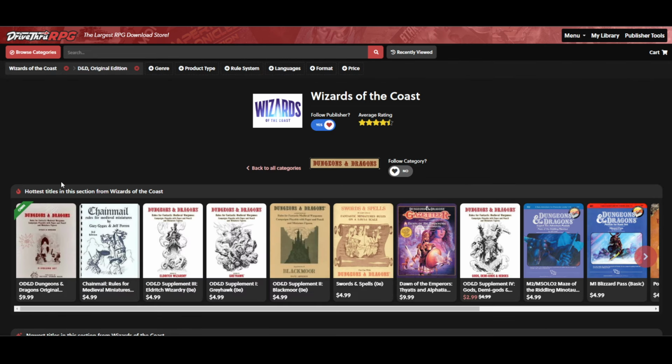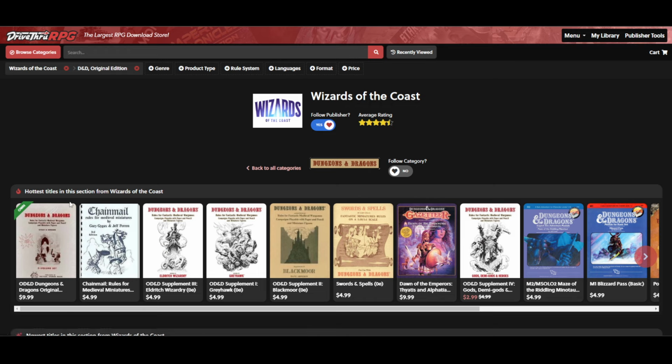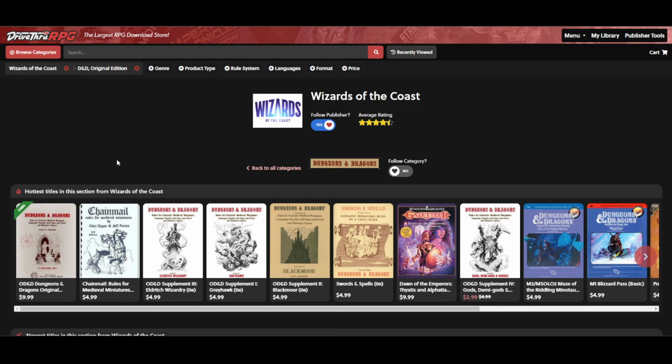All you really need to do is get this one here that's flagged as the OD&D Dungeons & Dragons. I have it already. This is the three books and a reference book, and we're going to look at the PDF versions today. Now, it mentions Chainmail, and there are movement rules for the miniature rules and Chainmail, which are a little wonky. Original D&D and Advanced D&D always suffer from these really unrealistic movement rate systems, but they were consistent across the whole game.